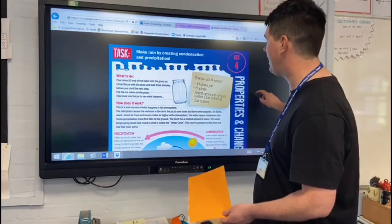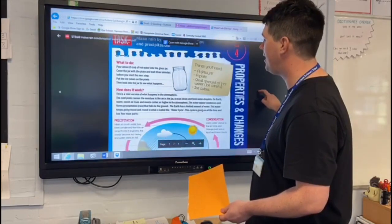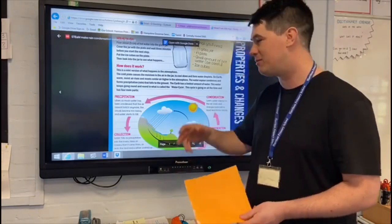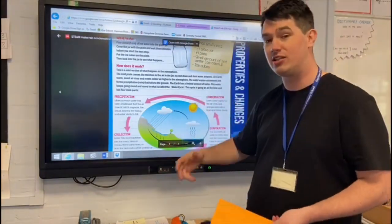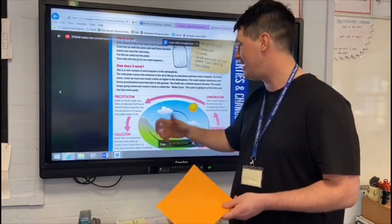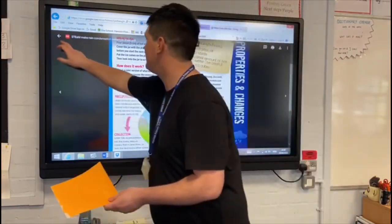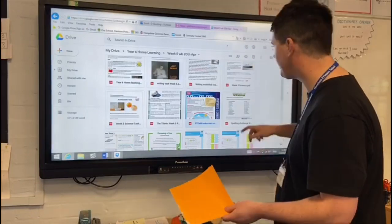There are some instructions there on how you can go about creating this idea of a small-scale weather system, a small-scale water cycle within a jar. So that's something to, again, have a little go at. It's a really fun activity to get a bit hands-on with your science. And again, something to get stuck into this week.